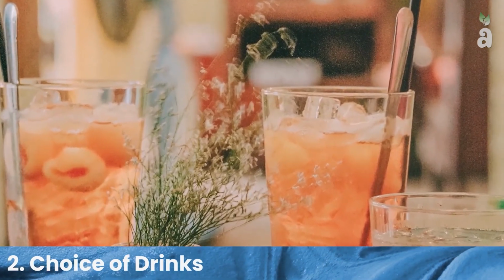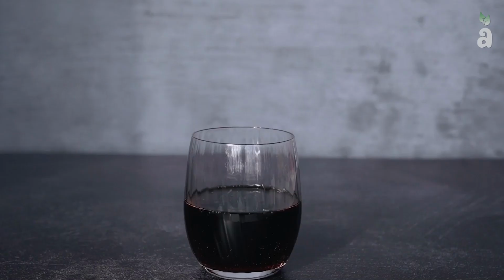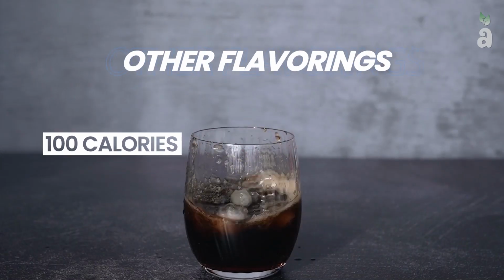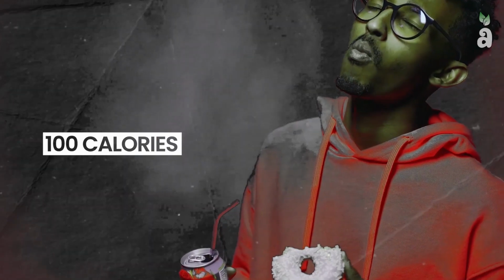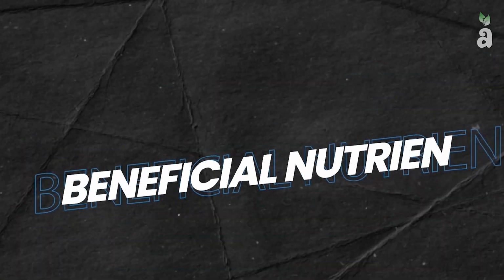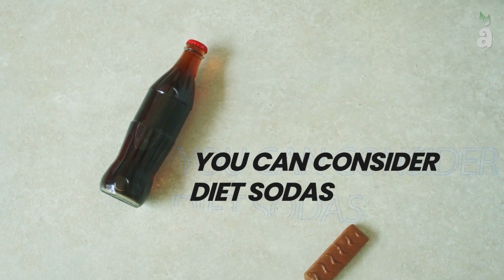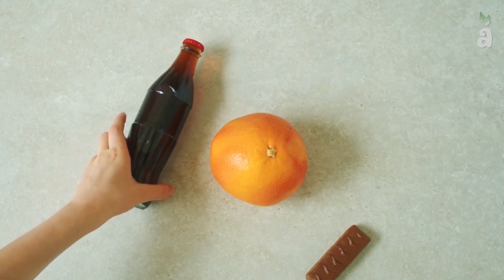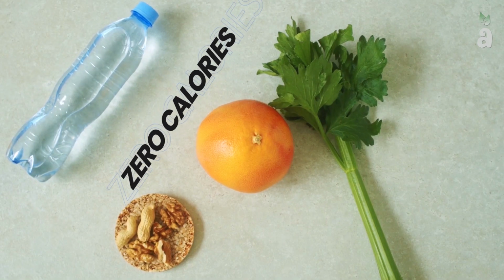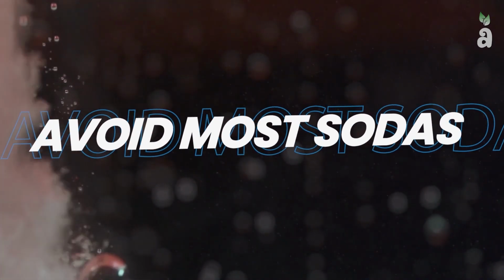Number 2. Choice of drinks. Soft drinks such as soda are primarily known for containing sweeteners like sugar and other artificial substitutes, along with other flavorings. Because of the sugar, they are considered to be empty calories. This means that for the amount of energy listed per serving in the calorie chart, there are very few beneficial nutrients. To avoid this unnecessary building up of calories, you can consider diet sodas. For instance, a bottle of Coke Zero contains 0 calories, while a bottle of regular Coke contains 149 calories. But as a whole, it is best to avoid most sodas in general.